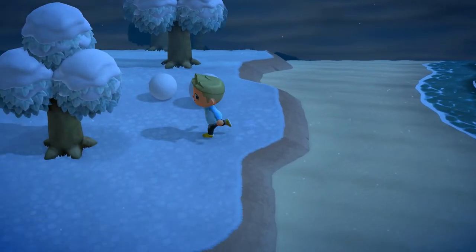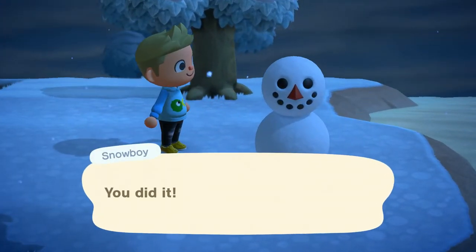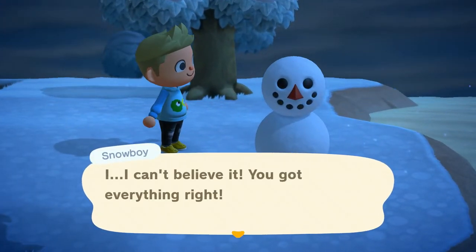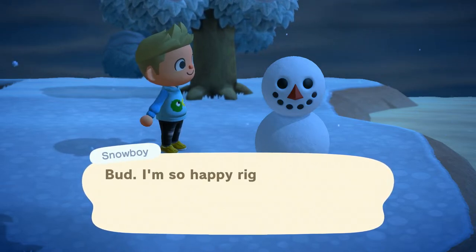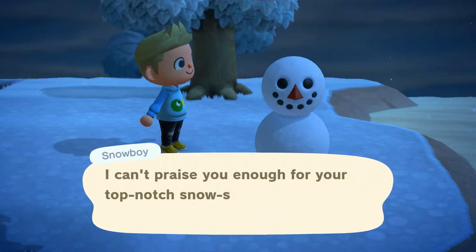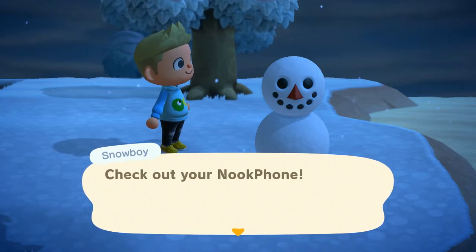Okay, I think that's a good ratio. Let's see. I did it again. I still haven't failed. This is so rewarding. I'm so, so glad I continue to make perfect snow people. That feels good. Frozen treat set.